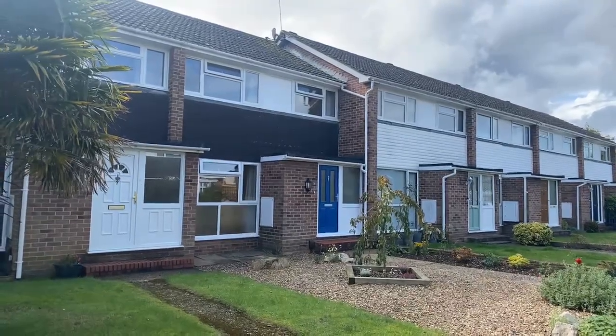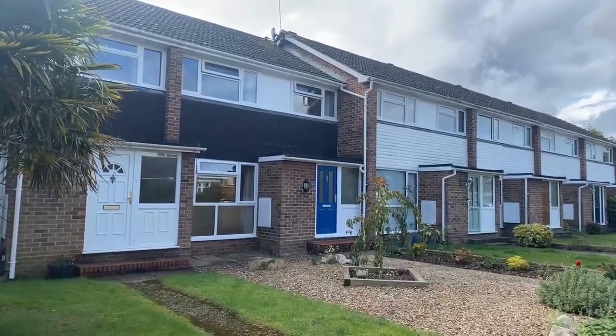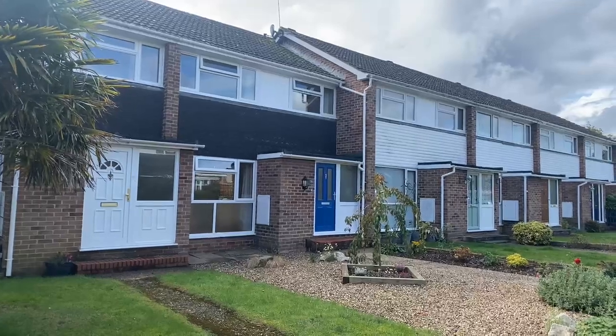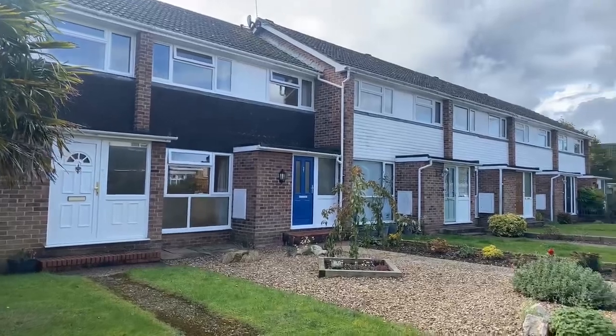Hello and welcome to number 38 Kingfisher Drive here in Woodley. I'm going to give you a tour today. First of all, I'd like to start just by showing you the location of this three-bedroomed terraced house.